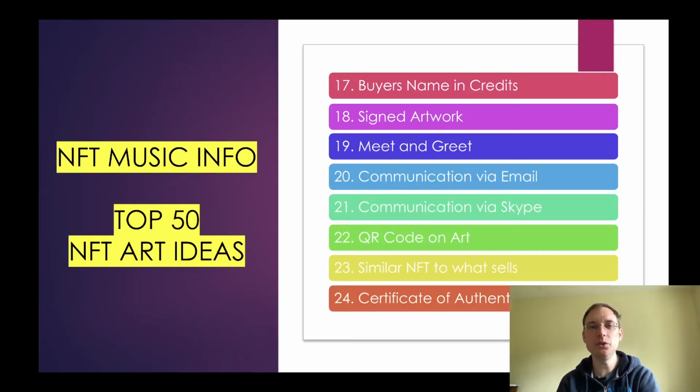Number 19 is to offer a meet and greet so that when somebody buys a particular NFT, then you can actually meet and greet them. Number 20 is to allow communication with them via email. And number 21 is via Skype. Just different ideas to really engage with your fans.